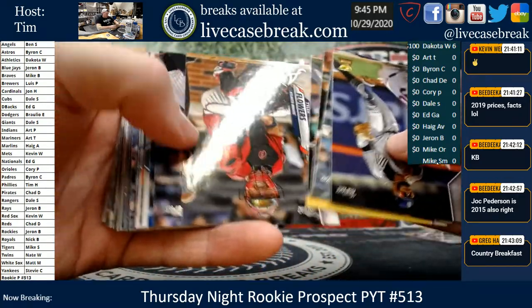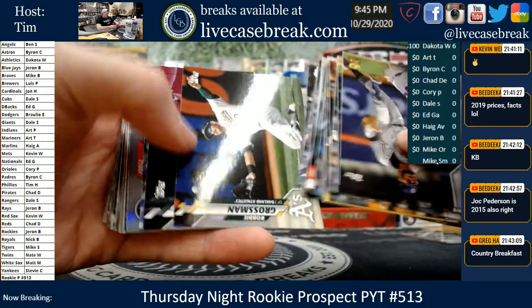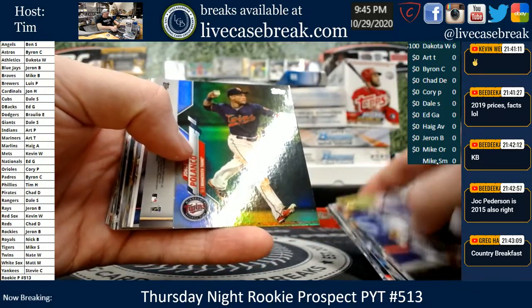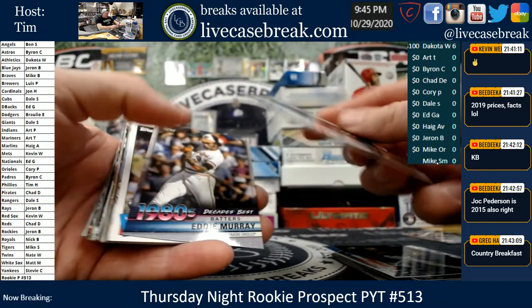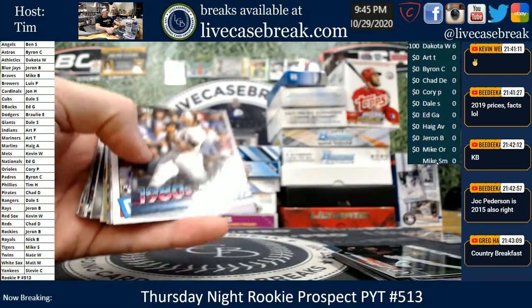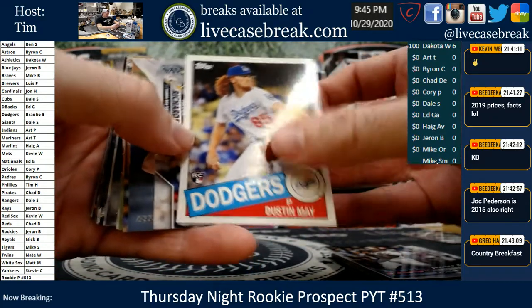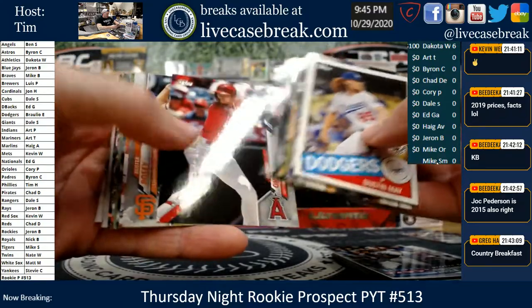These are quite a bit easier here. I recognize most of the top rookies, so I'm going to go a little quicker here, and I'll be sure to pull them out if I see them. Polanco foil, we got a backwards. Sean Murphy gold rookie for the A's. A nice A's card there. Eddie Murray and a Dustin May. That's going to be it for that pack. Just check for top rooks on the bottom.